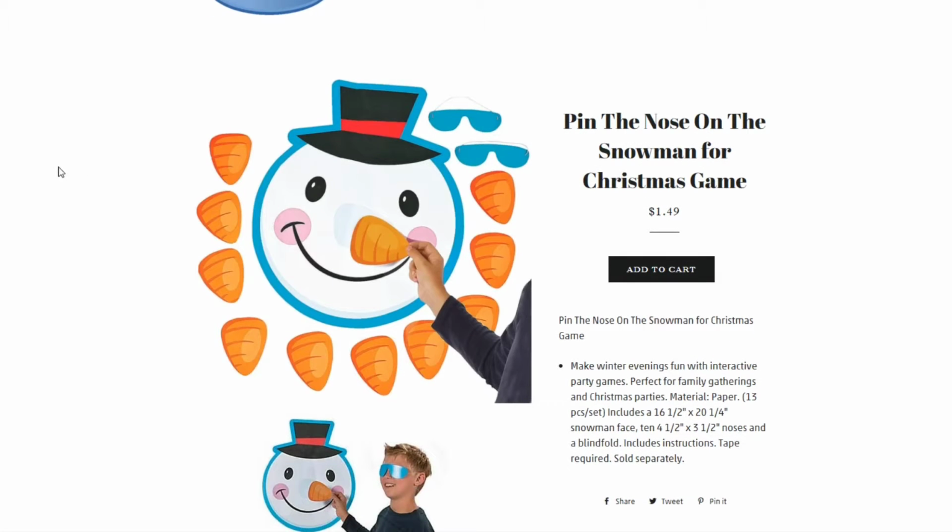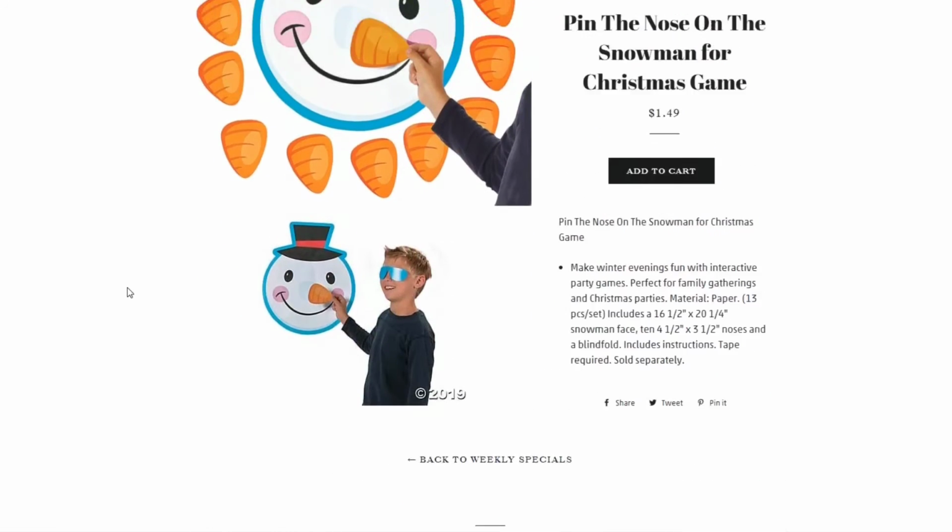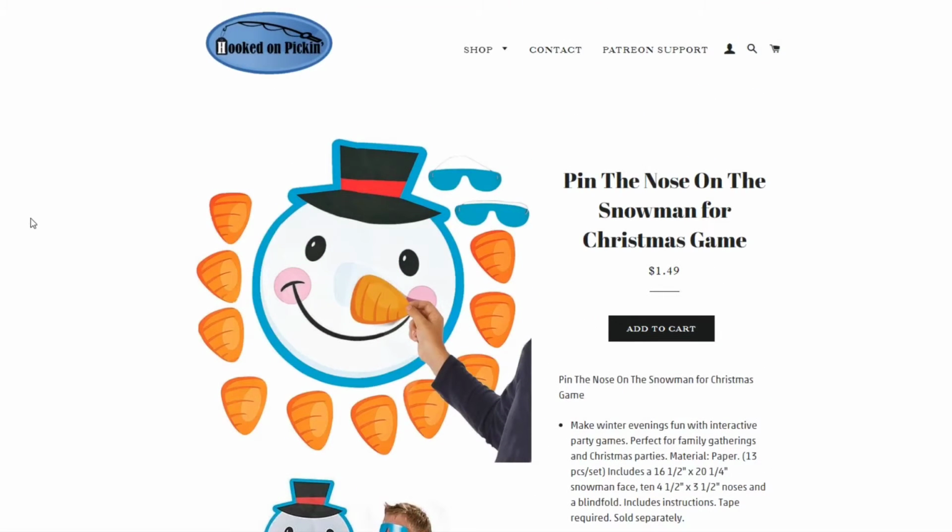Then we have the Pin the Nose on the Snowman Christmas game for $1.49. We do have quite a few of these available, but I thought let's put them on here since Christmas is coming up. This would be great to occupy the kids. Really fun game, and so $1.49 for the Pin the Nose on the Snowman Christmas game.